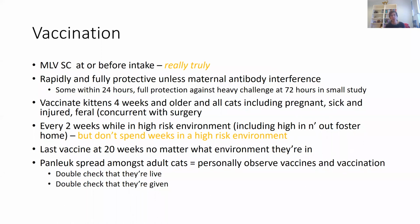Repeating the vaccination every 2 weeks while in a high-risk environment, which includes a foster home that has a lot of kittens coming in and out, but also we just don't want kittens spending 2 weeks or even a week in a high-risk environment. So we'll talk a little bit more about that.